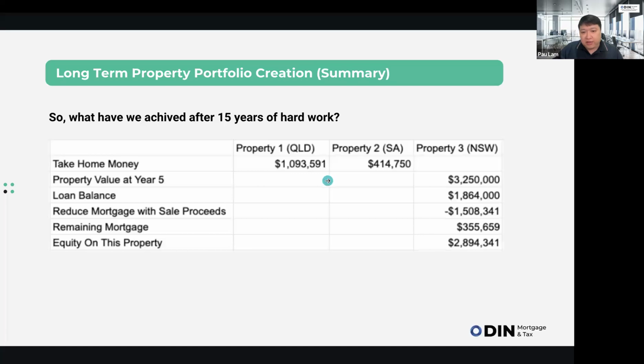In year 5, on you planning on returning to Australia, your Sydney property should increase in value from 2.5 to 3.2 with a 5.4% increase per year, and you still have a loan balance in year 5 of about 1.8, which is reduced from 2 million that you had 5 years ago. When you contribute your proceeds from the sales of the two properties to reduce your mortgage balance, because on this property, when you are now returning and want to live in it, you do not want to pay the mortgage to the bank because you cannot claim the interest anymore on that mortgage.